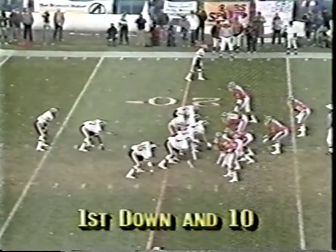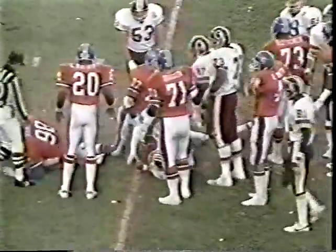Ricky Sanders split wide to the left and Monk to the right. Warren moves. Terry Orr in the backfield with Rogers. Nothing doing, and there might have been a fumble. Mecklenburg was the first man there.